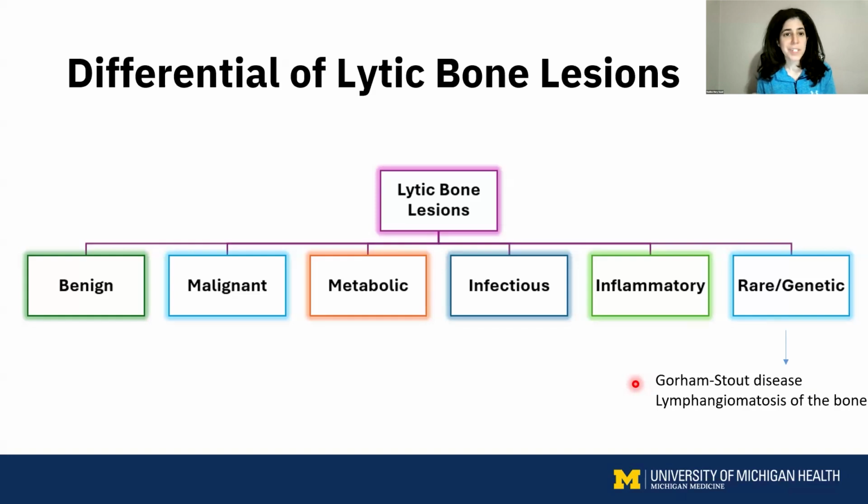This causes vanishing bone disease, where the bone can be either affected a single bone or surrounding soft tissues or adjacent bones. It presents as bone pain, swelling. There's a risk of fractures. It can occur in the skull, the clavicle, the vertebrae, the pelvis, or the ribs.